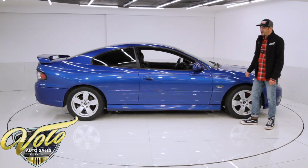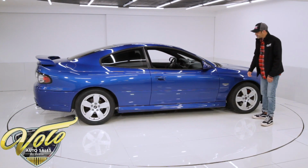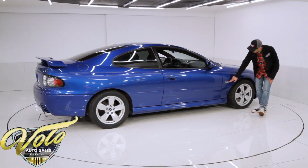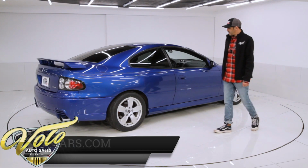A lot of people don't know that Pontiac brought back the GTO in the early 2000s. So it's kind of funny. People come up, they're like, oh, I didn't know they made a GTO. But you got those badges right there. It says GTO 6.0 liter on it.